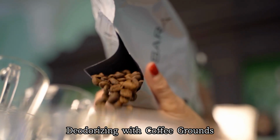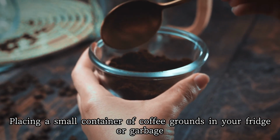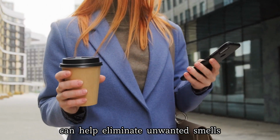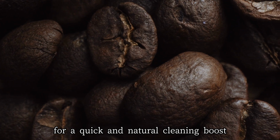Deodorizing with coffee grounds. Dried coffee grounds act as natural deodorizers. Placing a small container of coffee grounds in your fridge or garbage can help eliminate unwanted smells. Coffee grounds can also be used to scrub kitchen surfaces for a quick and natural cleaning boost.